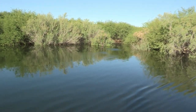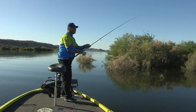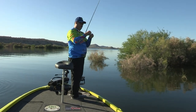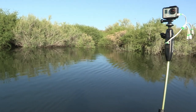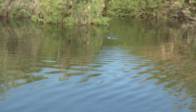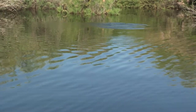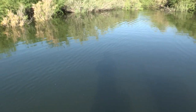Oh man, I missed a good one right there. Oh my goodness. See if I can get him to come back. He's probably sitting right there. Oh my goodness. Here we go. Probably a striper, no matter what. Oh, get down. I got him! That's a good one. That's a good fish, folks.